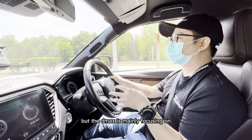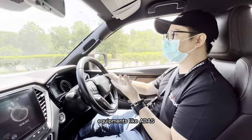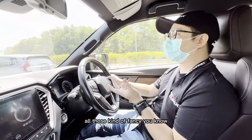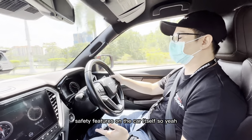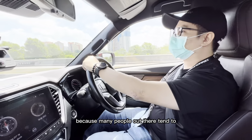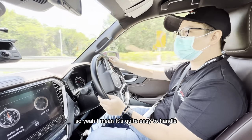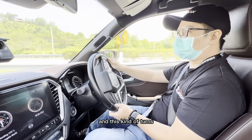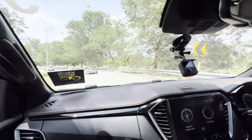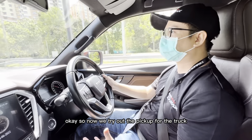The Dmax is mainly focusing on safety. So it is equipped with most of the safety equipment like ADS, traction control, electronic braking system, all those kind of fancy safety features on the car itself. So yeah, this is actually a good thing for 4x4, because many people out there tend to crash on 4x4. So it's quite easy to handle for a 4x4 at this kind of turn. So it's like a 360 degree turn. Smooth, controllable, nice. Okay, so now we try out the pickup for the truck.